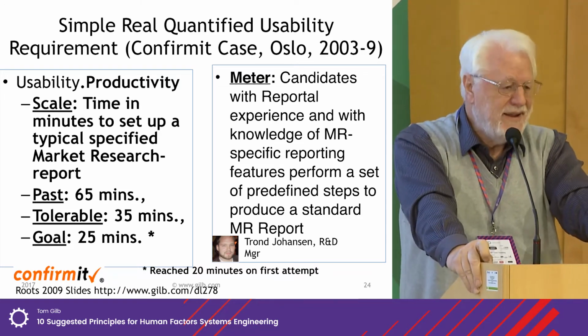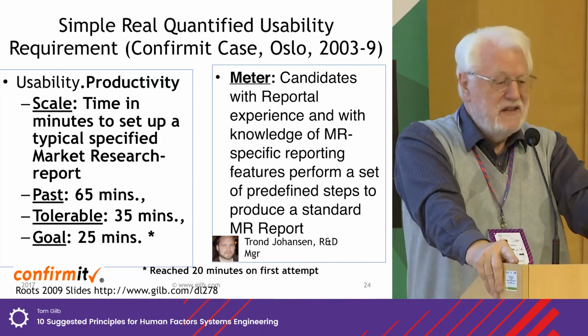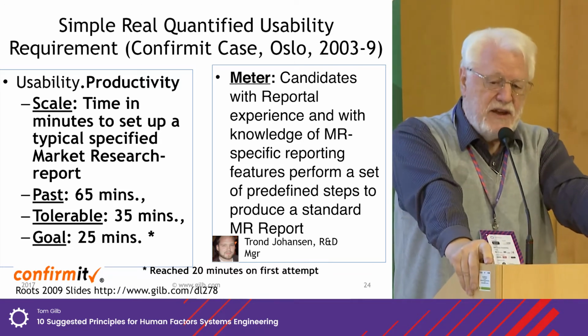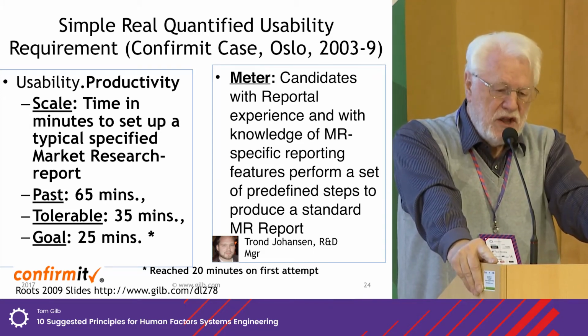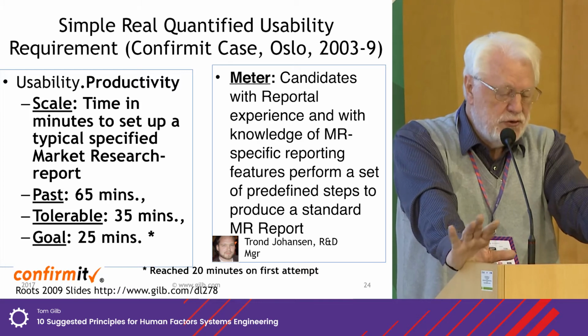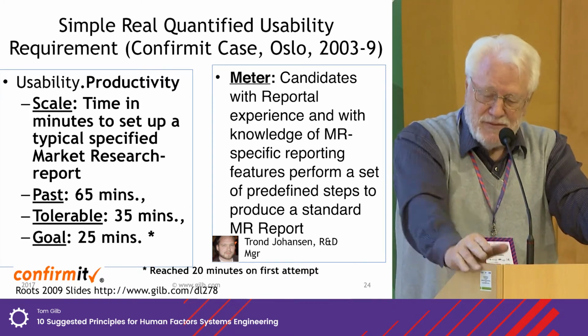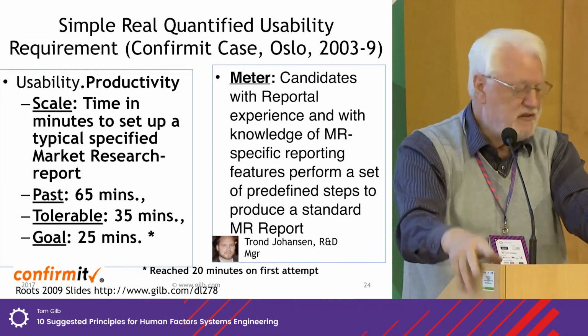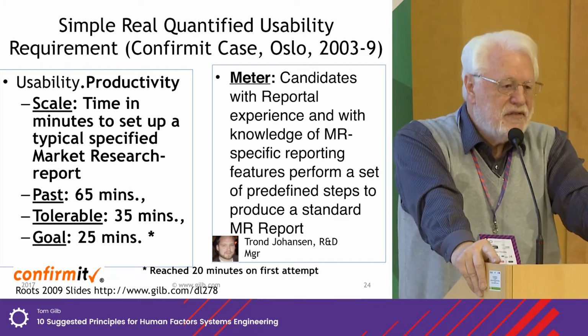IBM's a smart company. They understand metrics to drive things like sales quotas very well. So they said, we understand what you're saying. We just have one problem, Tom. We don't know how to quantify usability. I was talking to the two best people, John Bennett and Max Wilson from San Jose. Those were their top guys. They said, we don't know how to do it. I said, guess what, guys? I don't know either.